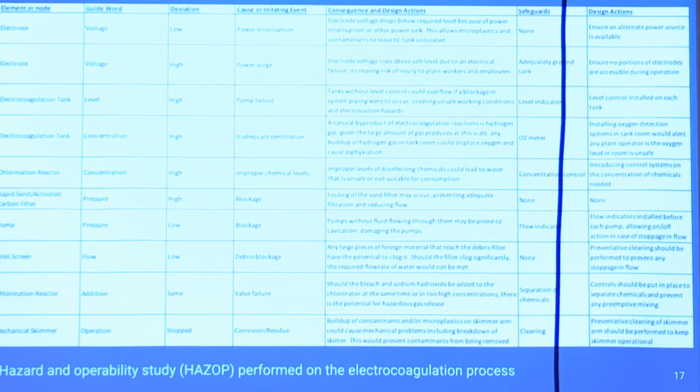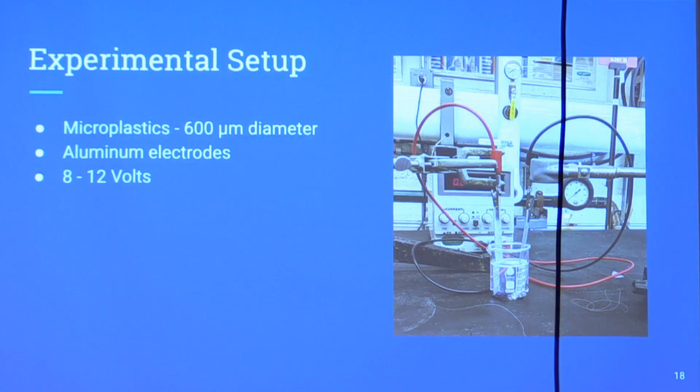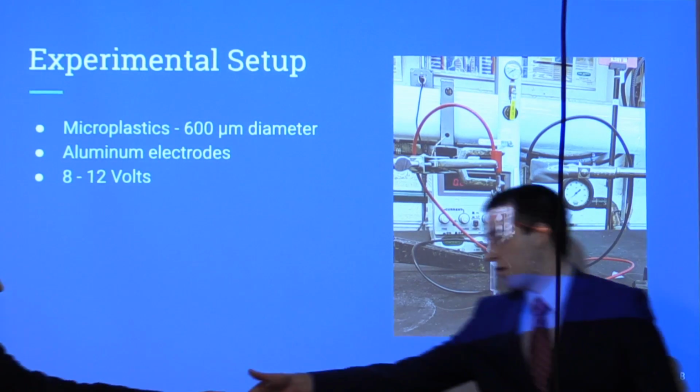This is our overall HAZOP. As you can all see, on the left side we have the element of the system where a hazard could occur, moving over towards the right, having the consequence of this hazard and then mitigation for it. I'm not going to go through it fully, but just wanted to show that we went through our system step by step and found the hazards that might occur. So now onto our proof of concept.